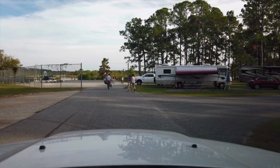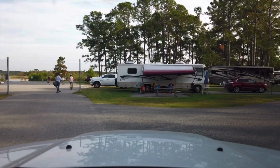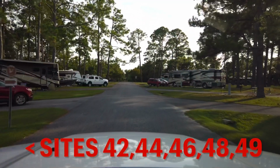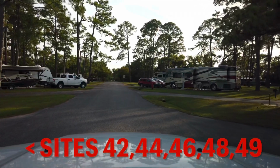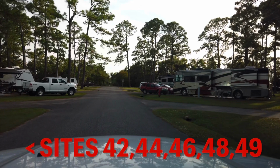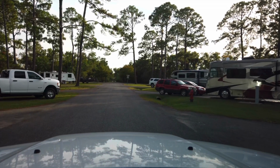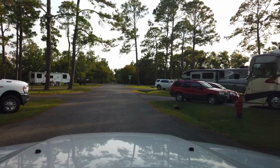Right there where that Ram 1500 is, that 2500, right in front of that one is site 42. Look at that, another Ram 2500, white one. They're everywhere. Well, what site number is that one, since I'm calling it out? Check the map, Barry. That's what I was doing, but I can't see.